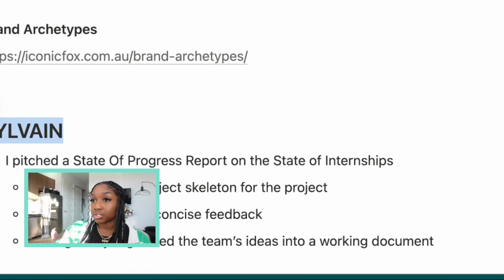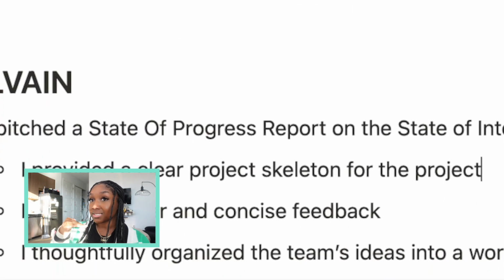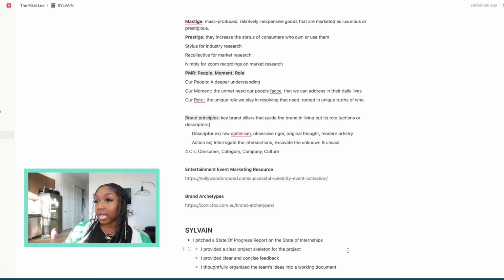I can't scroll too far, but just imagine right here, I would color coordinate them, and I would put the name of the project, and then I would create like bullet points of the way in which I contributed to the project. On this particular project, I pitched the idea for a state of progress report on the state of internships. I talked to the person who was head of communications at our firm, and they do a weekly or monthly newsletter on state of progress. And it's called like a progress report on something that is in pop culture or in the real world. And these strategists will create a very rigorous report on what the state of that thing is.